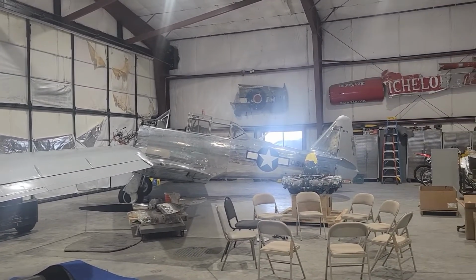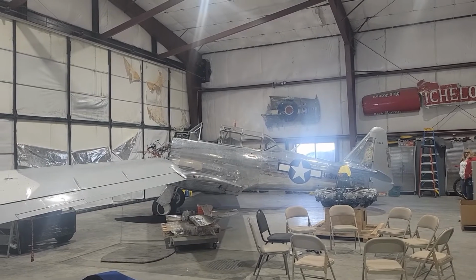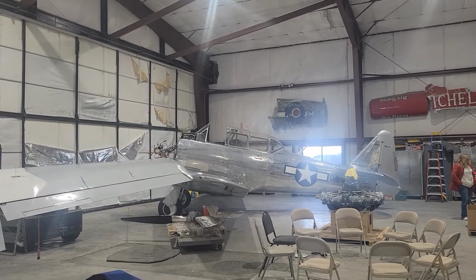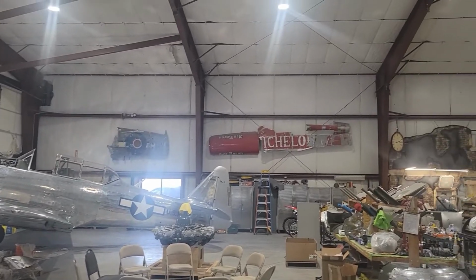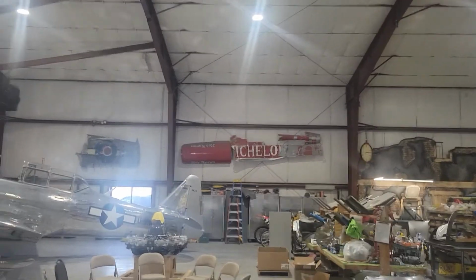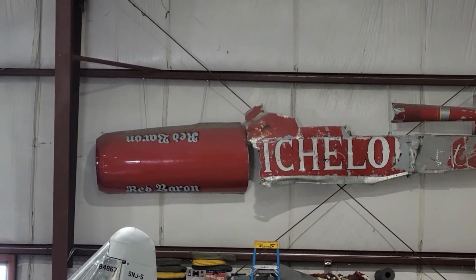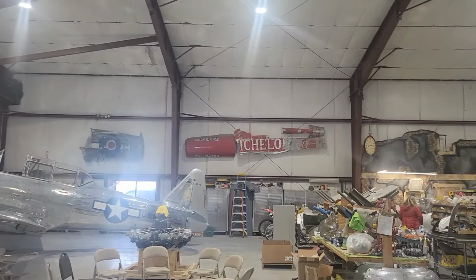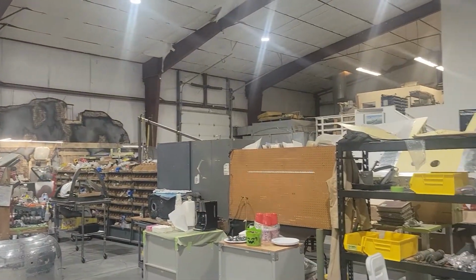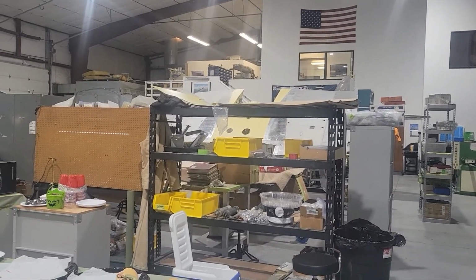And then over here is a lovingly preserved T6 Texan that's just getting a new engine, and there's parts of the Red Baron, an old Reno racer that crashed, hanging on the wall. And this is an awesome shop. I'll shoot some more video after a minute when we go to another hangar.